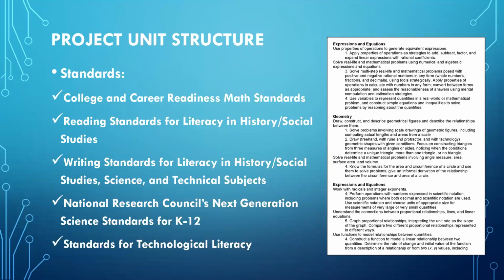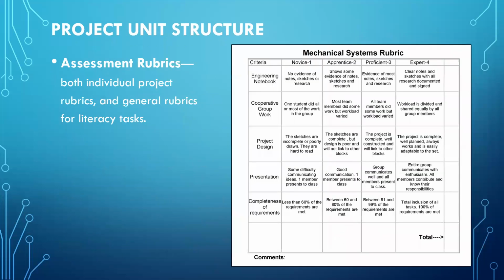The next section of each project unit focuses on the specific academic standards which will be addressed in the unit at hand. As you will see, this includes the college and career readiness math standards, reading standards for literacy in history and social studies, writing standards for literacy in history, social studies, science, and technical subjects, the National Research Council's Next Generation Science Standards for grades K to 12, and the standards for technological literacy. Each project unit also contains rubrics, and this is going to include rubrics both for the specific project being covered and also general rubrics for literacy tests.